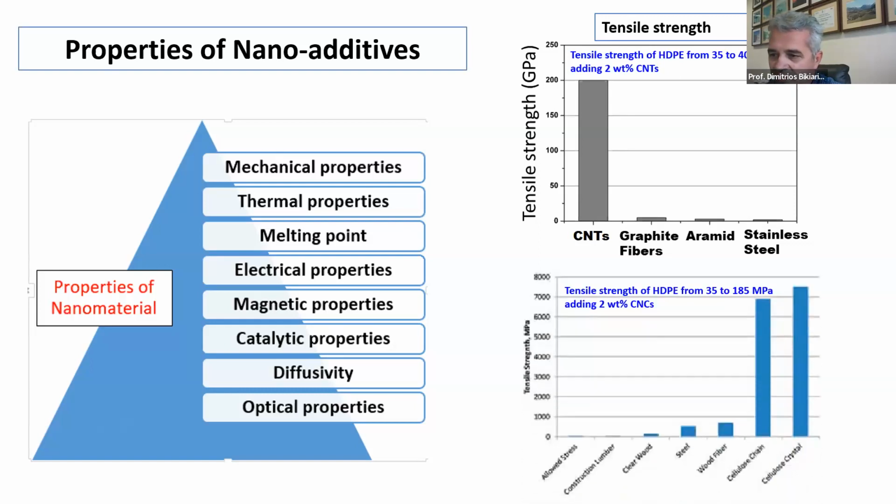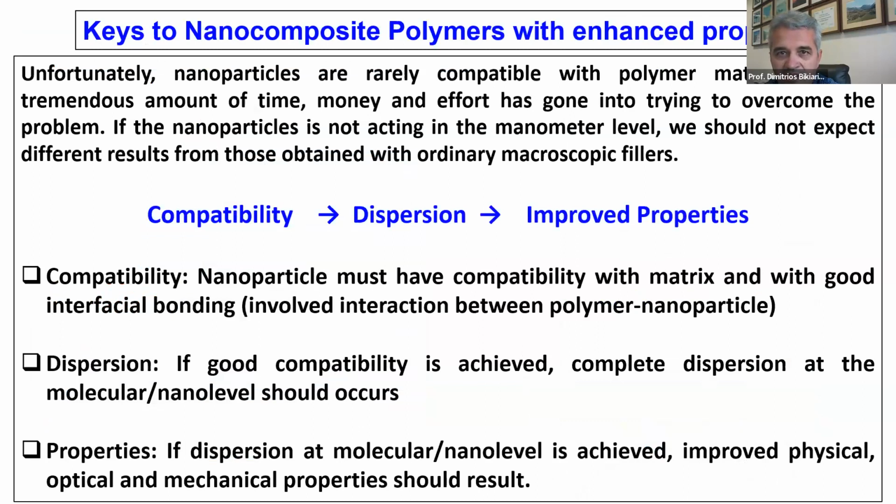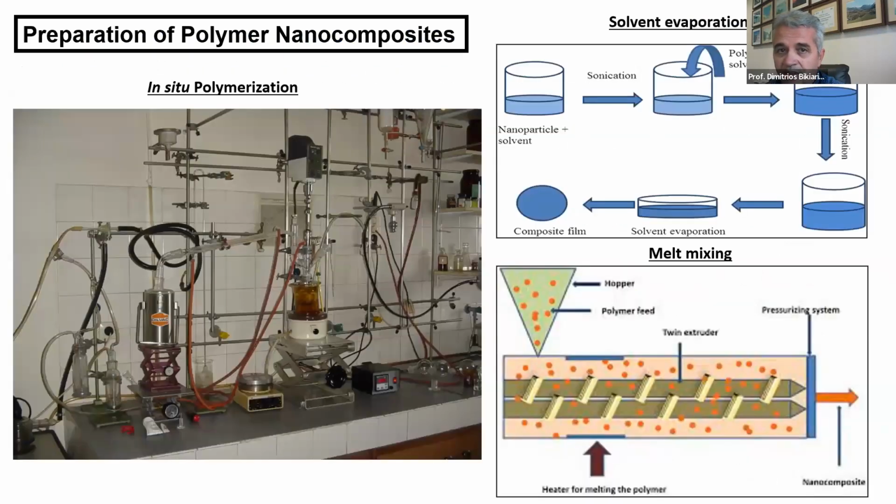And also you can see here that cellulose nanocrystals also have high tensile strength, 5,000 megapascal. And even in this case, when we add 2% of nanocellulose crystals, we can enhance the mechanical strength of high density polyethylene from 35 to approximately 185 megapascal. But as Daniel said, the key for enhancement of these properties is compatibility, which means having a very fine dispersion of nanoadditives inside the polymer matrix to get nanocomposites with improved properties. And this is the main problem here.